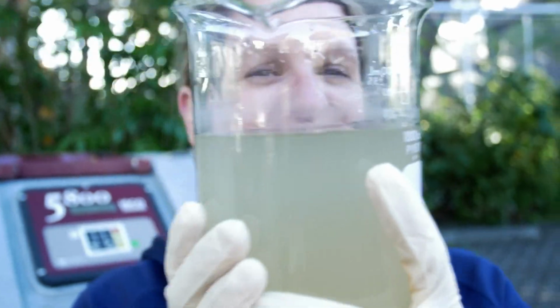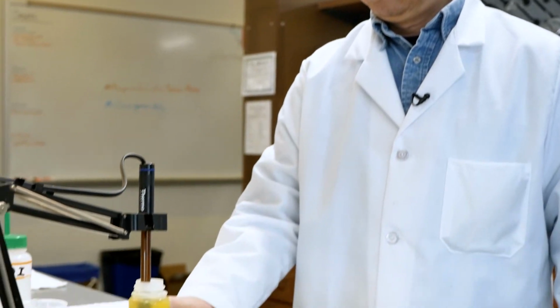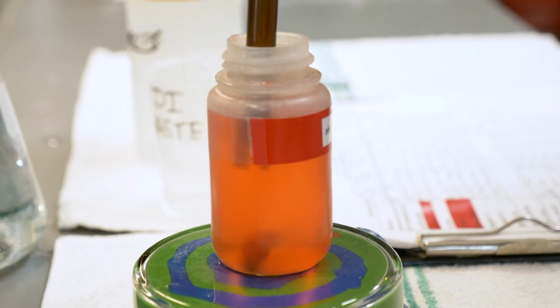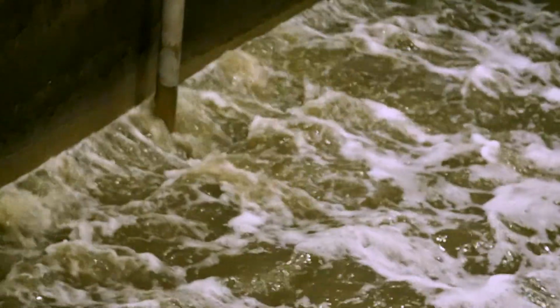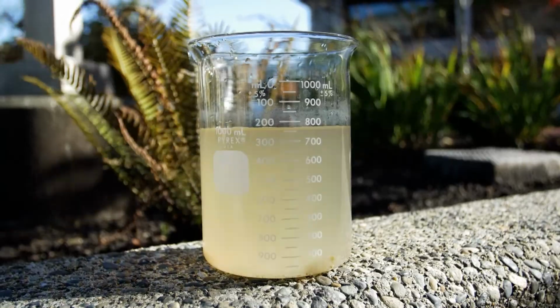The plant's operators routinely sample the water at different stages in the treatment process. Then, water quality tests are performed in the lab. Sampling gives us a snapshot of what's in the water as it comes into the plant before we've done any treatment. Take a look at the water. What did you expect untreated wastewater to look like? People usually say it isn't as dirty as they thought it would be.